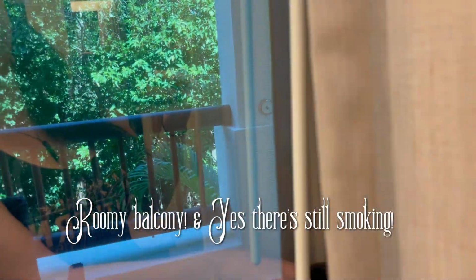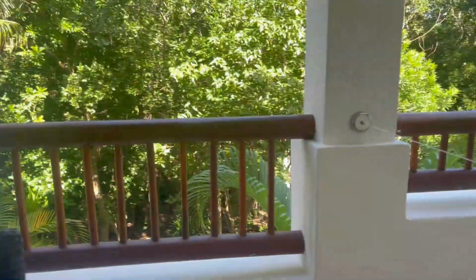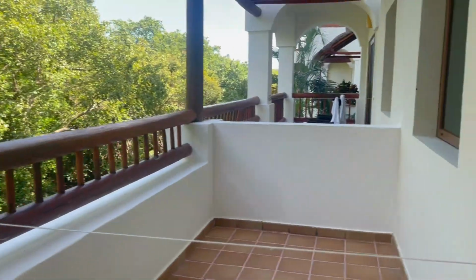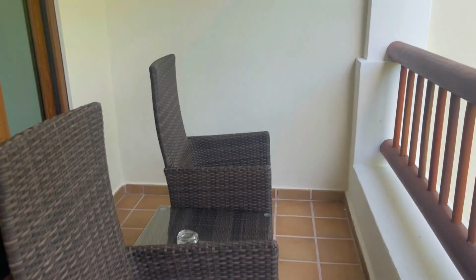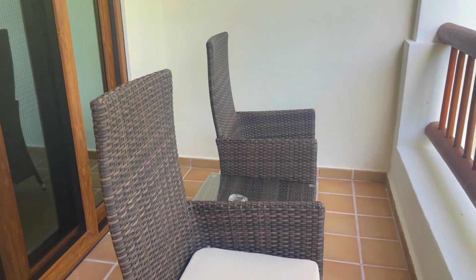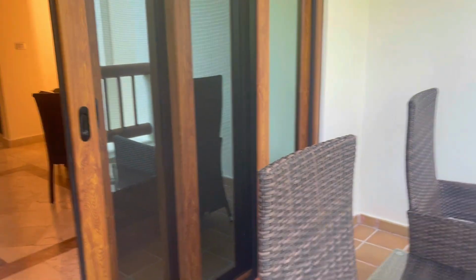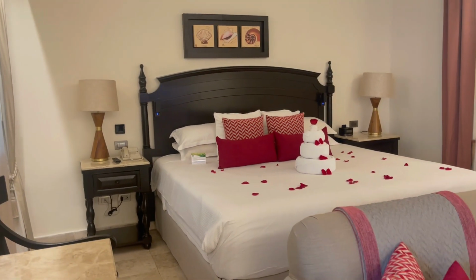So you have a really spacious balcony here. It's pretty big. This line here is for you to hang your swimsuits on. And they still give you an ashtray, y'all. I know that the smoking ban has been a hot topic in the resort groups, but it's just been business as usual, even in Playa del Carmen. So, sorry for non-smokers. I do not smoke, but Greg does. All right, that's it for the Silver Junior Suites.